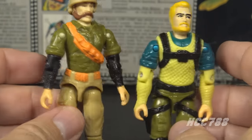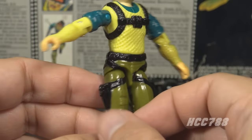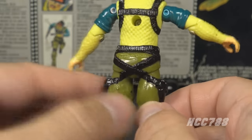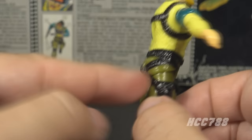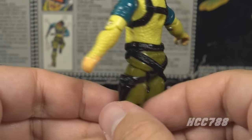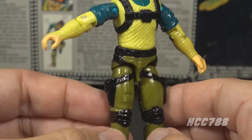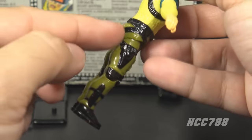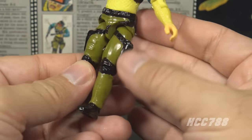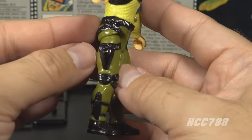I don't know if they planned it that way, but it worked out that way. The waist piece is olive green with black belts and black crisscross straps across the front and the back. Those straps go down to pistol holsters on the upper legs. The legs are in that same olive green color with black pistol holsters on the outside of each upper leg and black pistols in those holsters.